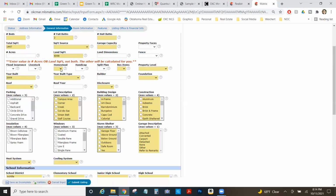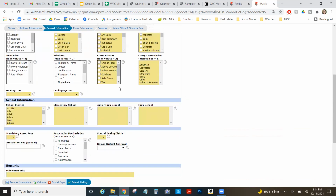There is some info in here on homestead. This is asking if it has a homestead exemption or not. You can ask your sellers if it is or not. Reserved items, or res items, means like they're keeping a chandelier in the kitchen or something like that. That's where you would mark that. Year built, roof, all that info is in here. You guys can figure that out.